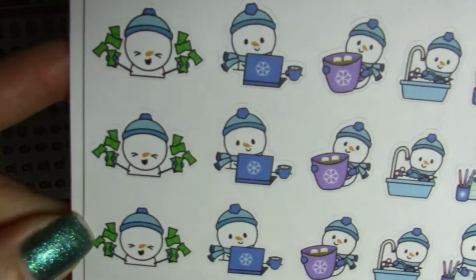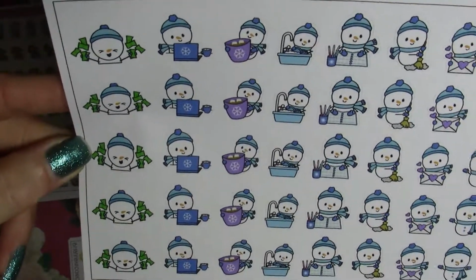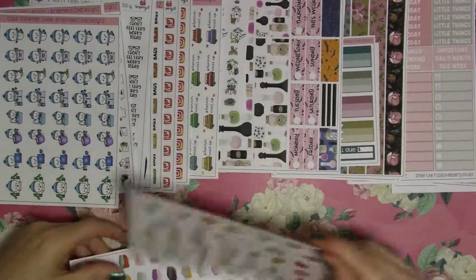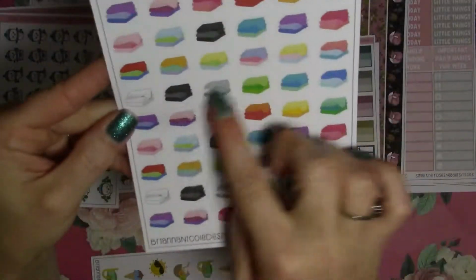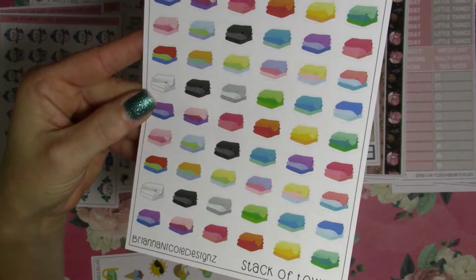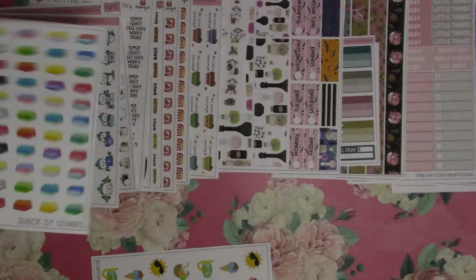And as winter gets here, look at the snowmen. How adorable they are. I know a lot of people collect angels or Santa Clauses. Snowmen are my Christmas thing. I have snowmen everywhere. And then I have the stack of laundry, because it's just another way to show that I'm folding the towels or whatever. Because, you know, you do a couple different loads of laundry. Not all of them is regular laundry. So this is for me like towel day.